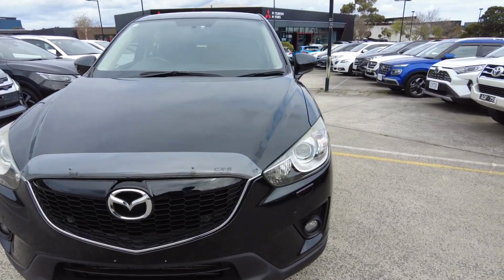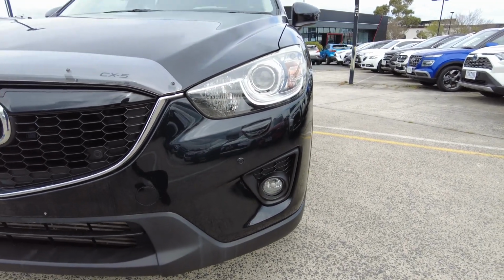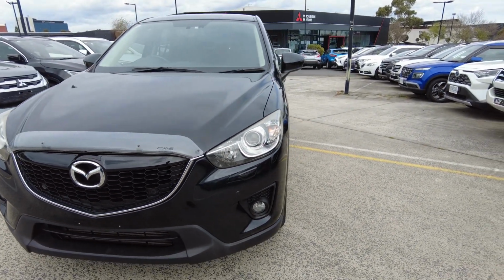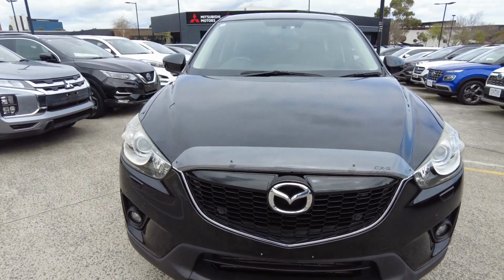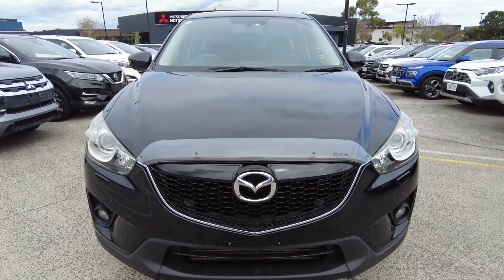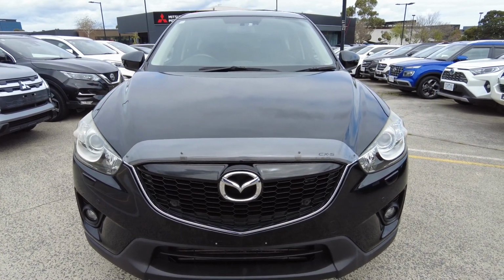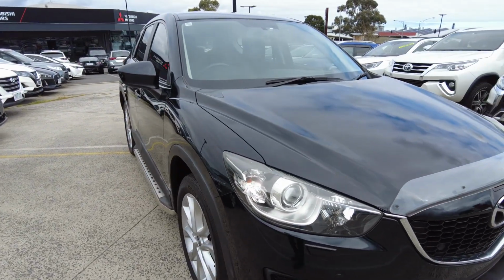So starting off with the front, guys, we've got these beautiful headlights and we've got those fog lamps at the bottom. This one does come with park distance control sensors, four of them color-coded. You've got this beautiful honeycomb grille here and a bonnet protector as well, and the iconic Mazda badging. Judging from the paintwork, guys, the car looks in really good nick. Can't see any scratches or blemishes in this one.